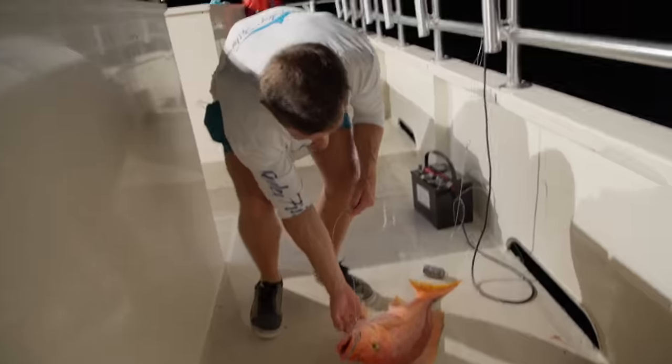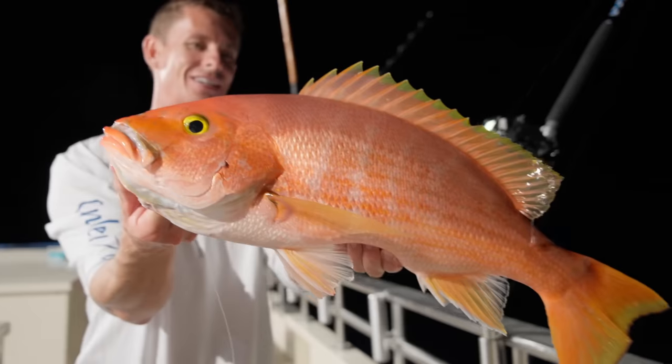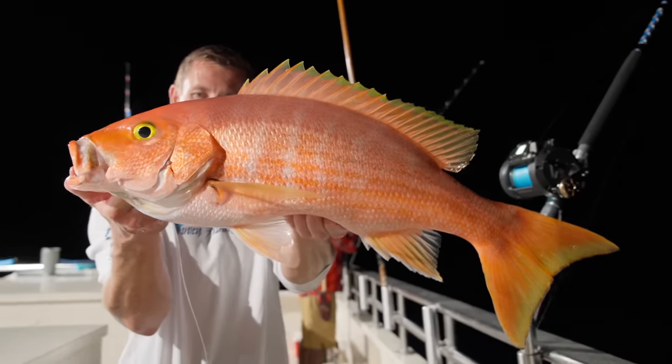This is a big fish. Yes. Ain't a bad one, Dennis. You know how pretty that fish is. His little freckled yellow dorsal fin.